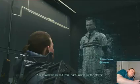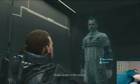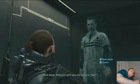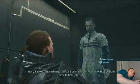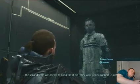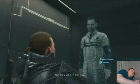You're with the second team, right? Where are the others? Dead. Caught in the void out. No way. That one blast got them all? And what, they just sent you out on your own? I mean, if it was just a delivery, that'd be one thing. Porters come through from time to time, but the second team was meant to bring the Cupid. They were gonna connect us up. 3 years we've been waiting for help. 3 years! And they sent us one guy.